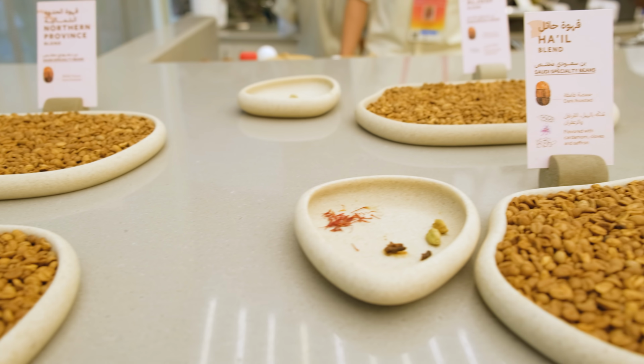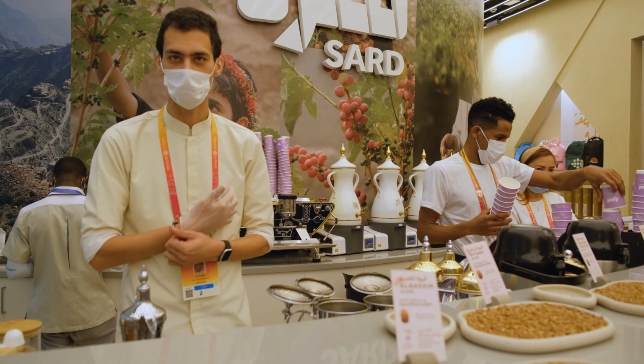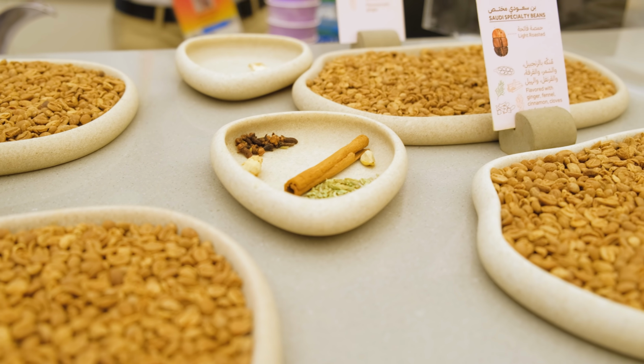There are 13 different types of coffee here that relate to the 13 main regions of Saudi Arabia. Here in the mid regions we have the Medina roast, it has rose water with it. And the Mecca has mastic.